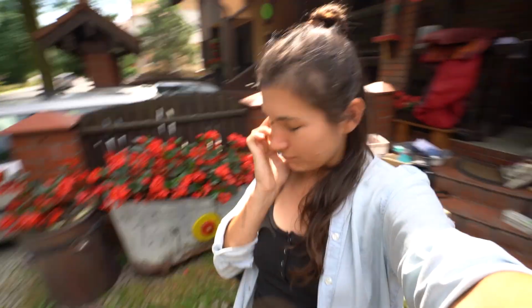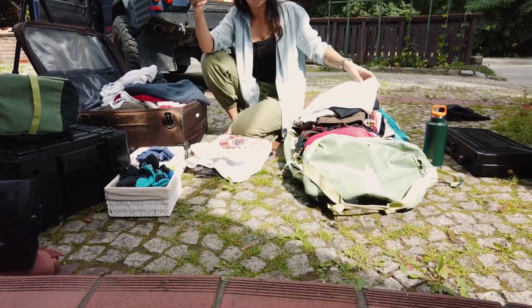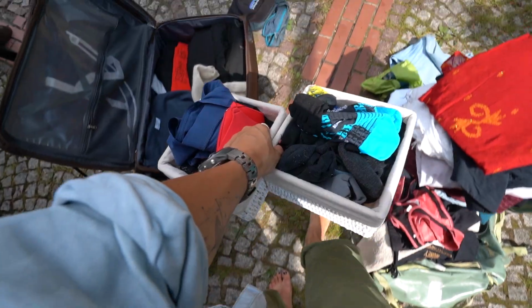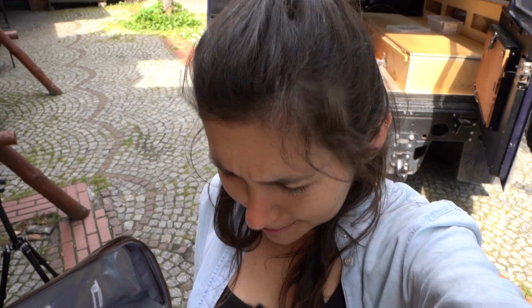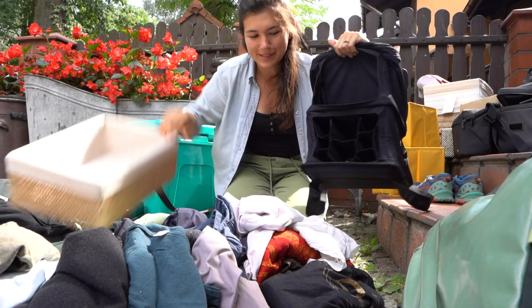I need to reduce the contents of this suitcase to a third of that, maybe half of that, so that it fits in the Defender. Socks and underwear. I made a huge mess. Does this make you uncomfortable? Because I thrive in chaos. Let's see if I can fit my entire wardrobe into these 2 boxes.